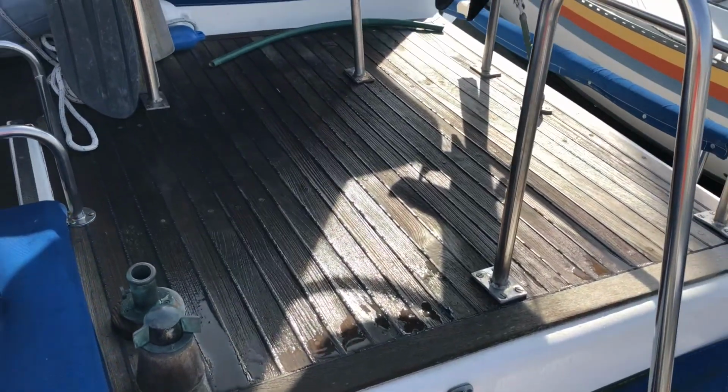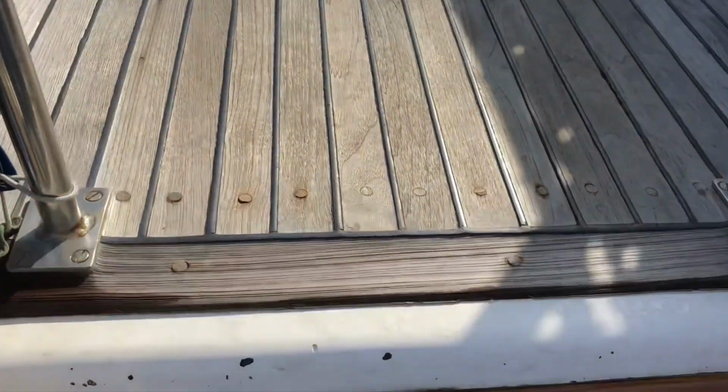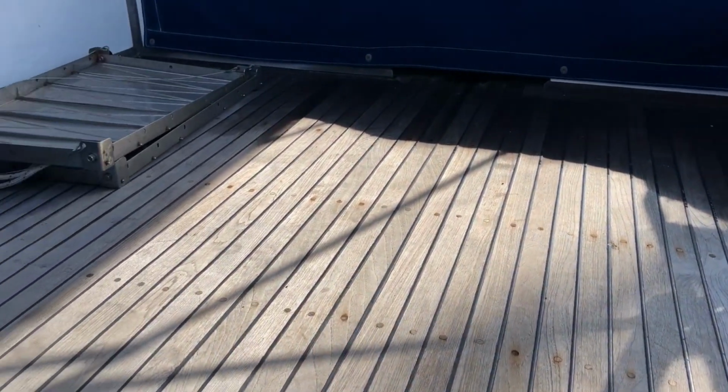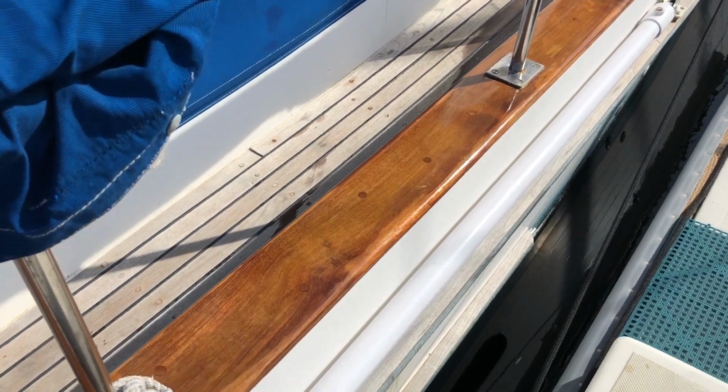My cabin tops are sound. We replaced some of the teak trim 2 years ago that was rotten, lifting and loose. And here's up in the flybridge, same thing. I got a couple of bungs that have popped out, but as of 2 years ago, everything was capped and sealed.